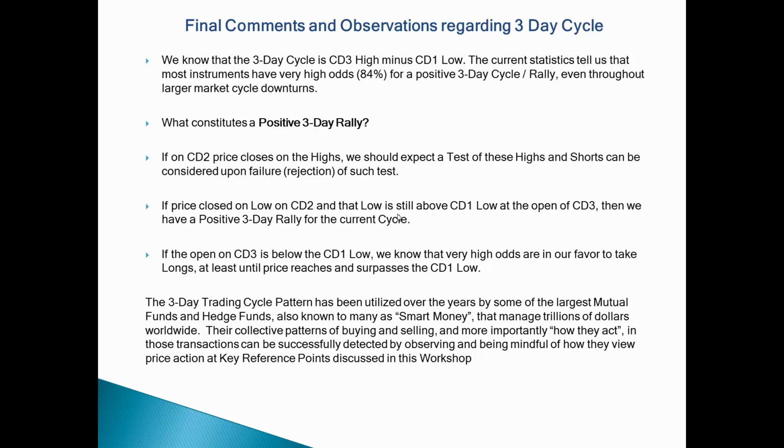So what constitutes a positive 3-day cycle rally? All right, so if on cycle day 2 price closes on the highs, the expectation, as we spoke earlier, would be either a test of those highs, and a failure or an acceptance of those highs. If the highs are tested and prices cannot get through the cycle day 2 highs, then that was referred to as a rejection, and then again the sell would ensue. If price closes low on cycle day 2, again everything's based upon cycle day 2, and that low is still above the cycle day 1 low at the beginning of the 3-day cycle, it's a positive 3-day cycle. All right, it's just more of some technical aspects.